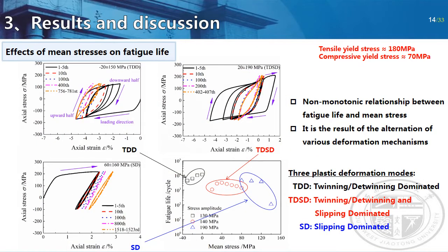From all the fatigue tests, a specific non-monotonic relation is seen between the fatigue life and applied mean stress, as shown in this figure. It results from the alternately activated plastic deformation mechanisms. Thus, to reveal the damage mechanisms of the alloy with 3 plastic deformation modes, we further characterize the damaged samples to clarify the damage mechanisms.